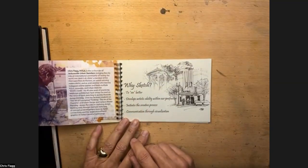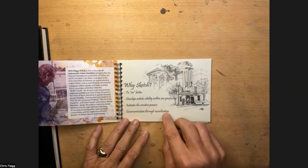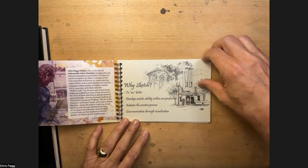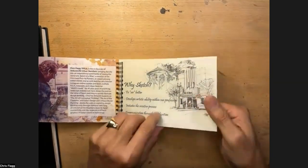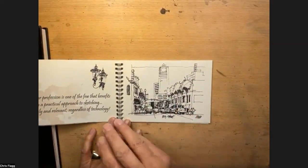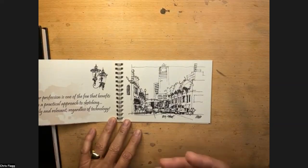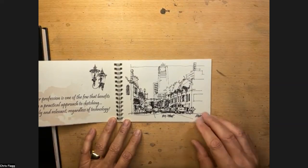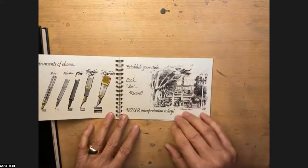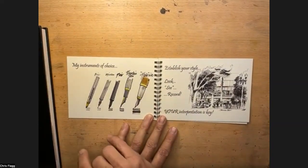And then I asked the question as to why we sketch as professionals: certainly to see better, and it develops our artistic ability within our profession, initiates the creative process, communication through visualization, whatever. We sketch for a lot of reasons, and I aimed it at our profession and how it became a relevant piece of the design process and the observation and creative process. So I talked about some of the instruments of choice that I use, and you'll see a few of those tonight.